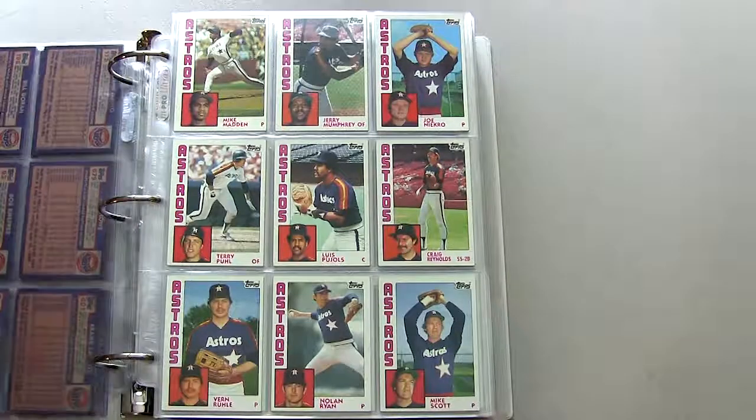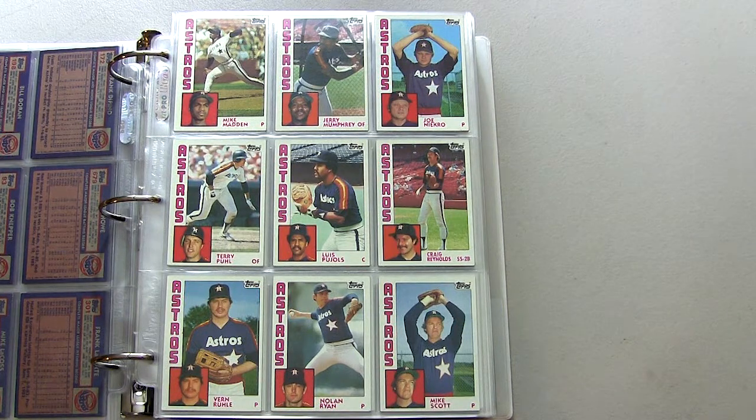On to the Houston Astros. See Nolan Ryan and Mike Scott at the bottom. Mike Scott went on to have a couple of really good years in the mid-80s.